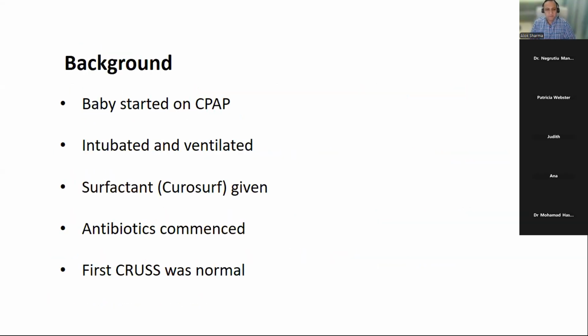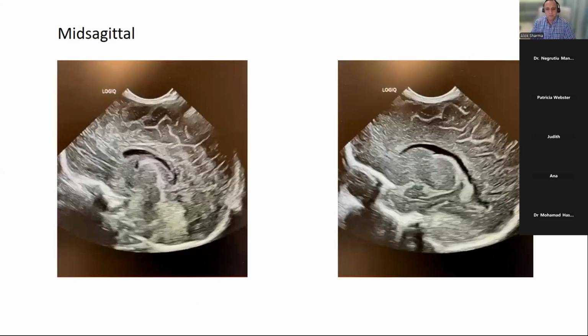The baby on the neonatal unit was started on CPAP, was intubated and ventilated. We gave a surfactant called Curosurf, commenced antibiotics. The first cranial ultrasound scan that was done was normal. And this is the scan that I attempted.